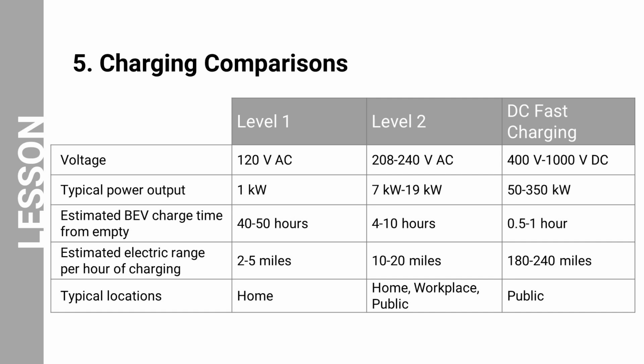Level 2 charging offers faster charging times compared to level 1. It requires a dedicated charging station or an outlet with higher voltage, ranging from 208 to 240 volts AC. The typical power output for level 2 charging is between 7 and 19 kilowatts. With level 2 charging, it takes around 4 to 10 hours to fully charge an EV from empty, providing an estimated electric range of 10 to 20 miles per hour of charging. Level 2 charging can be found at home, workplaces, and public locations.